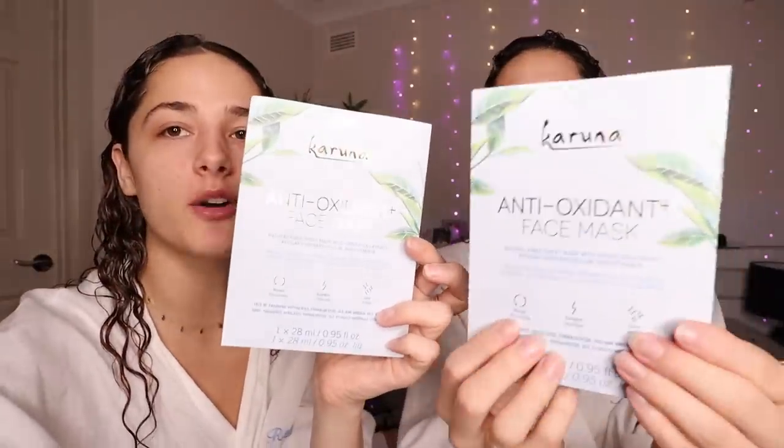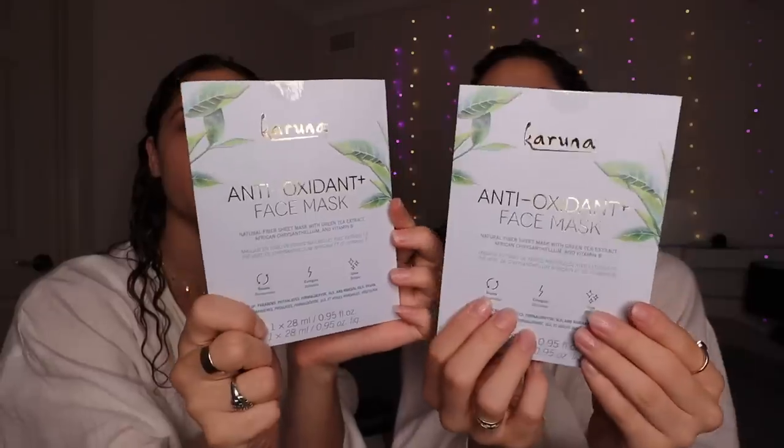We like to put a face mask on because we don't really do it often. We got these ones from Mecca. They're really pretty, aren't they? They're nice. I've used these a couple of times, so I can say that I trust them. We're gonna leave these on for a good 10 minutes.